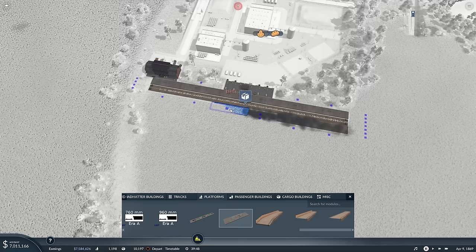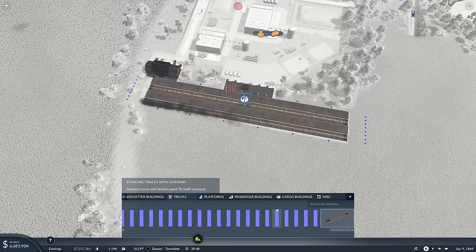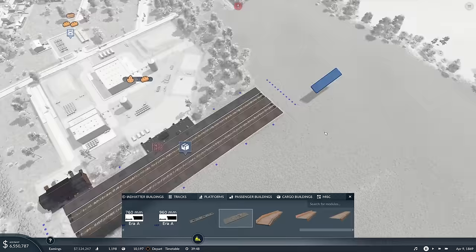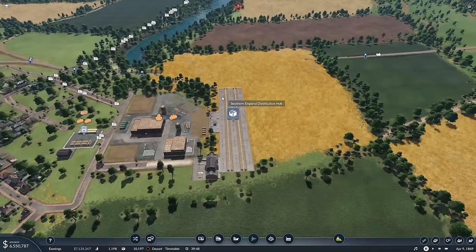Bit more track. Should we go for 4 platforms initially? I think that would probably be all right, wouldn't it? 4 platforms. There we go. And worst case scenario, we can always expand later on, can't we? So that's good. Right, we've got 4 platforms there. Now, don't worry about the grain growing in between the track. I shall sort that out momentarily.